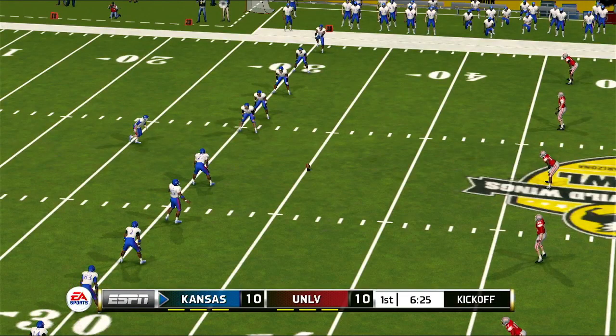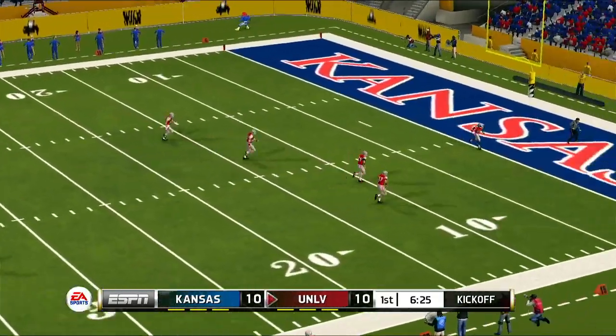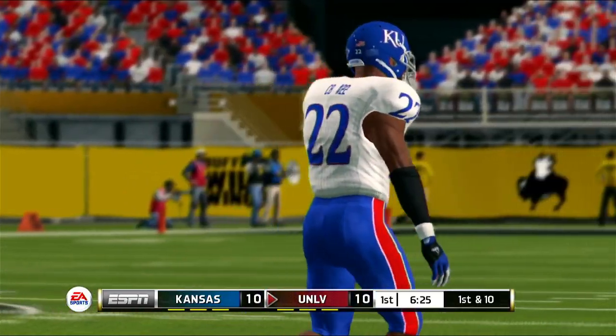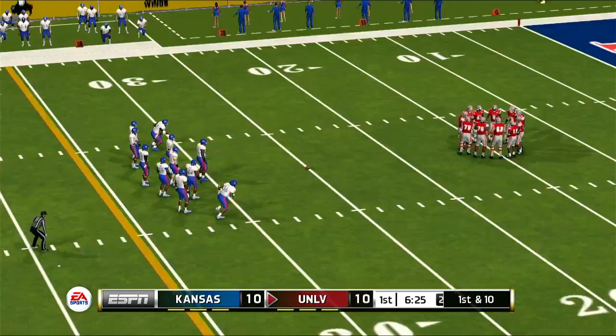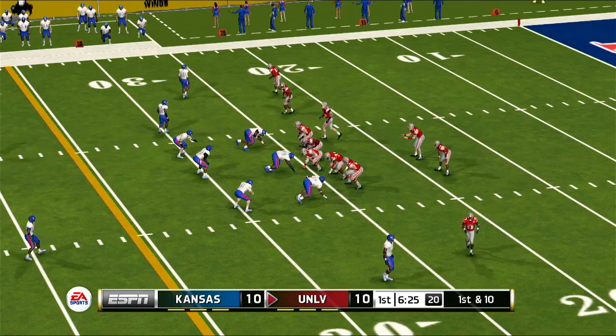Brad, how about the guys up front? The offensive line giving the quarterback plenty of time to be able to read the defense and make the right throw. This one's all even at 10. And it sails out of the end zone for a touchback. And so far, it's been totally even. In close games like this, every possession is likely to matter.